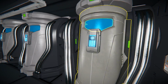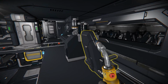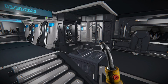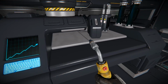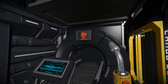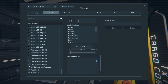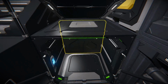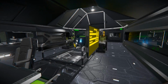Oh, okay, so we have a cryo chamber up here. I almost missed this. Now, this is cool. They actually use the decorative blocks and turn the medbay cryo chamber into a lab, because we have all the lab equipment here, which is pretty cool. So that's neat. I like that added little touch. Oh yeah, and see, they got the thing here as well. That's pretty cool. Interesting. I'll have to look into more of the custom texture thing. I never really played around with that too much, but I should do that on some of my builds.